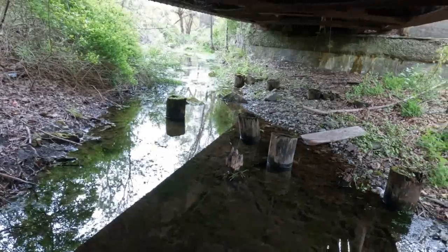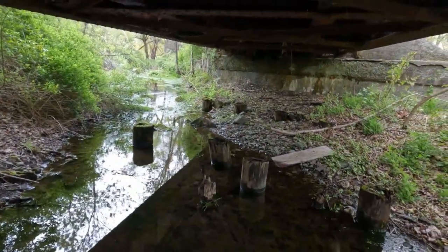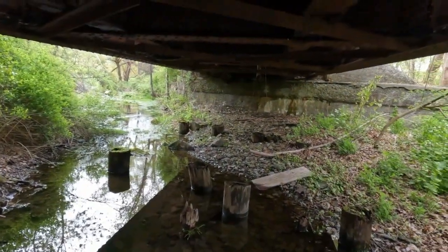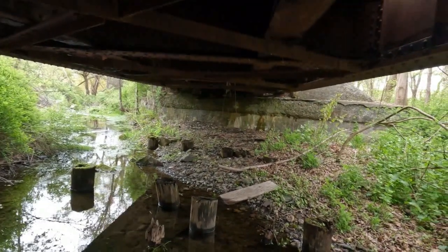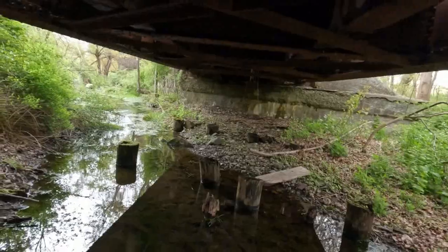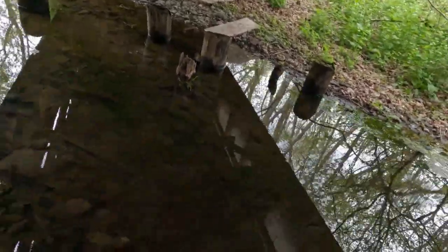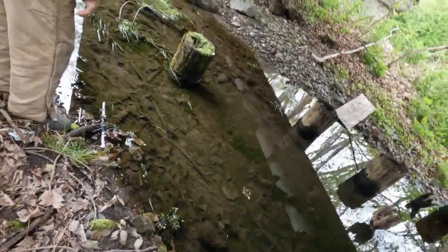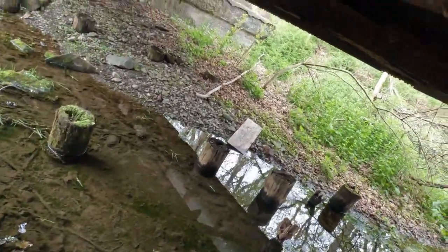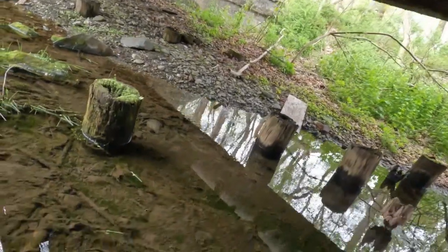Cool. So, I guess we can't get to that side to see if there's a date on that side, but it doesn't matter. They only did it on one side. Yep. But I think you're correct, Terry. These are the footings of the old original wooden trestle that was here, that was taken down and replaced in 1929 and 1930 when this one was built.